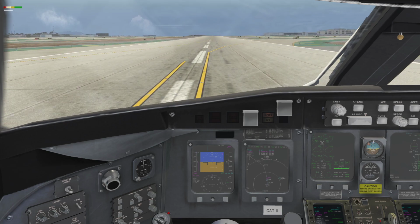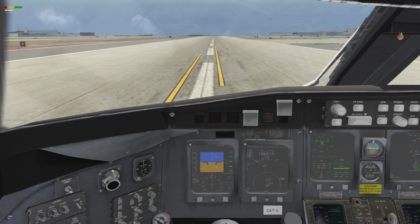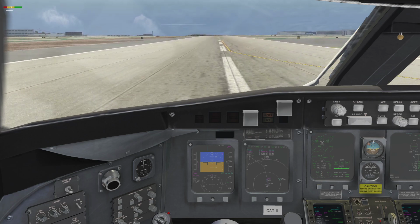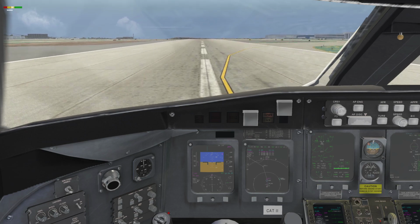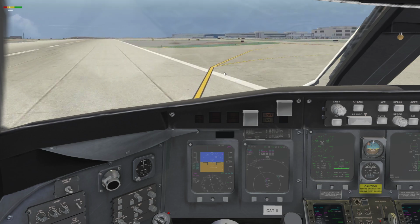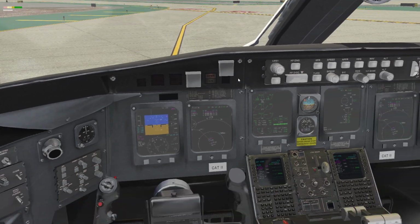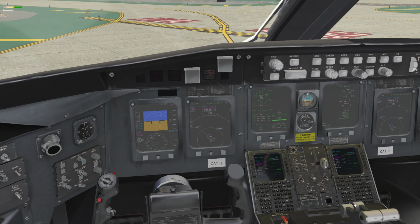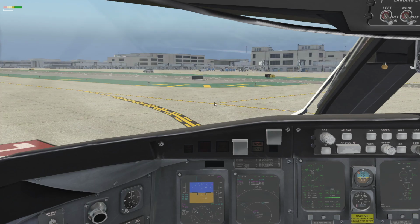Santa Barbara approach, Mooney 700 Charlie Whiskey, out of 5600 for 4000. Information Zulu, request VOR approach, runway 25. 145 Juliet Romeo, runway 29, cleared for the option number 2. Cleared for the option number 2, 145 Juliet. Mooney 700 Charlie Whiskey, cross Quang at 4000, cleared VOR runway 25 approach, altimeter 2990. 2990, cross Quang at 4000, cleared VOR 25 approach, Mooney 700 Charlie Whiskey.